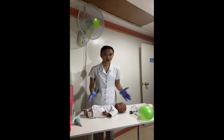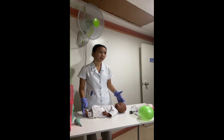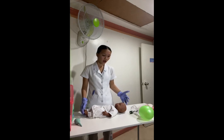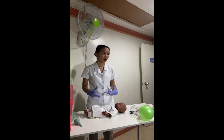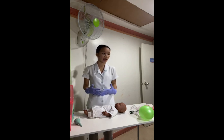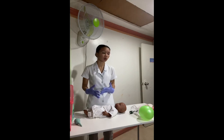So, assuming that I had already done assessing the baby, and the Apgar score of the baby is 3, which is in critical condition, so we have to resuscitate the baby and do CPR.